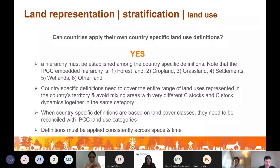And the last and most important aspect, in my view, is that the definitions should always, regardless of whether they are the IPCC default definitions or the country-specific definitions, be applied consistently across space and time. And this is particularly important when the methods for collecting data are changing, are improving through time.